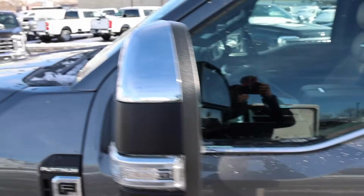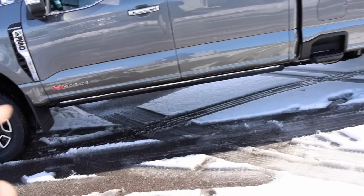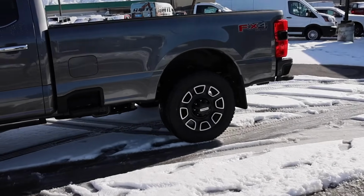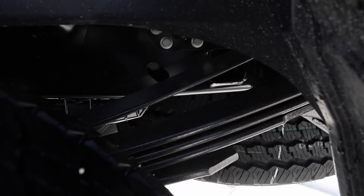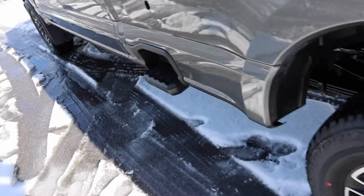A little bit of chrome on the mirrors, door handles, and around the bottom part of the windows. Power deployable running boards. And then you have your steps on the side of the bed. 48-gallon fuel tank, 7.4 DEF. Here's a quick look at your suspension. Overload, and then they have a wheel well liner right there for the rear. That was an option, by the way.